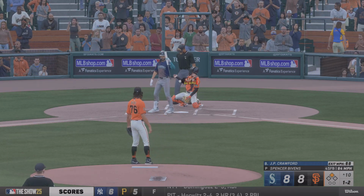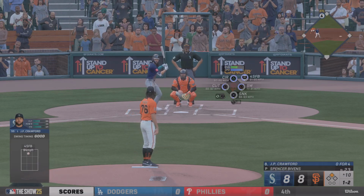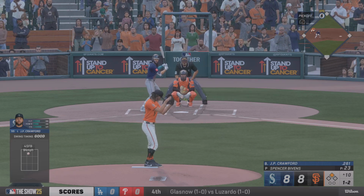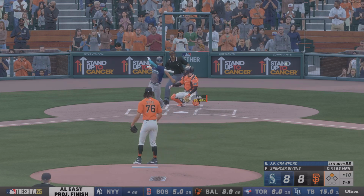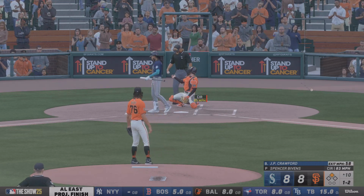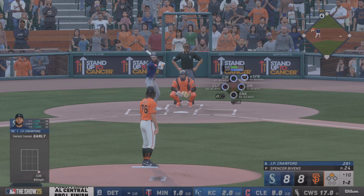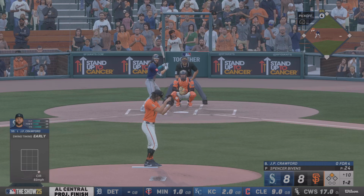Fights it off, you'll see another. Also really good at that. What I like about this guy, his back stays in the zone for a long time. Gives him the ability to foul off tough pitches. Fouls it off, still 1-2. 5 foul balls in a row. I have no idea what that feels like. But you got to love this battle. Just wondering who's going to blink first.